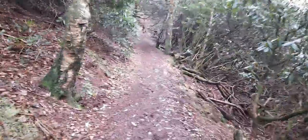This tree, it's struck by lightning at some point. So, my experience of this pathway is that in the summer, it's a good pathway to walk along because it's not boggy. Times like this, it is boggy. If you come along here, try and aim for a dry day.